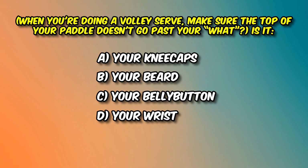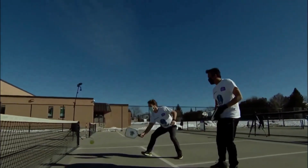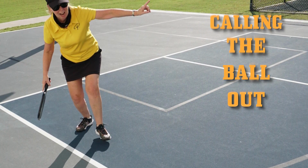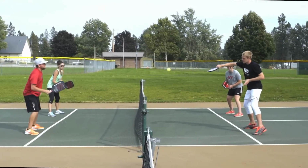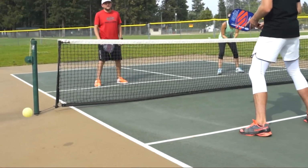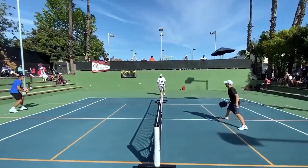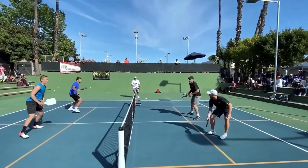Now back to it. Alright, now let's tackle some rules about calling a ball out in pickleball, which can get a bit controversial. Key point, never, and I mean never, call the ball out before it hits the ground. You might see it heading out, but hold off. Calling it while it's still in the air isn't allowed. Once it bounces, that's your moment. Be prompt with your call. If you delay too much after the bounce, you're relying on your opponent's goodwill to accept it. And I don't know about you, but I'd rather die a miserable death than rely on my opponent.